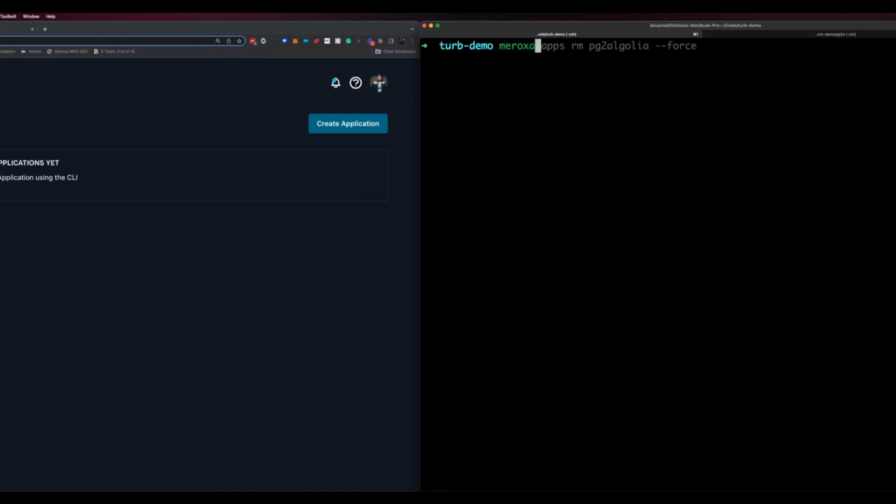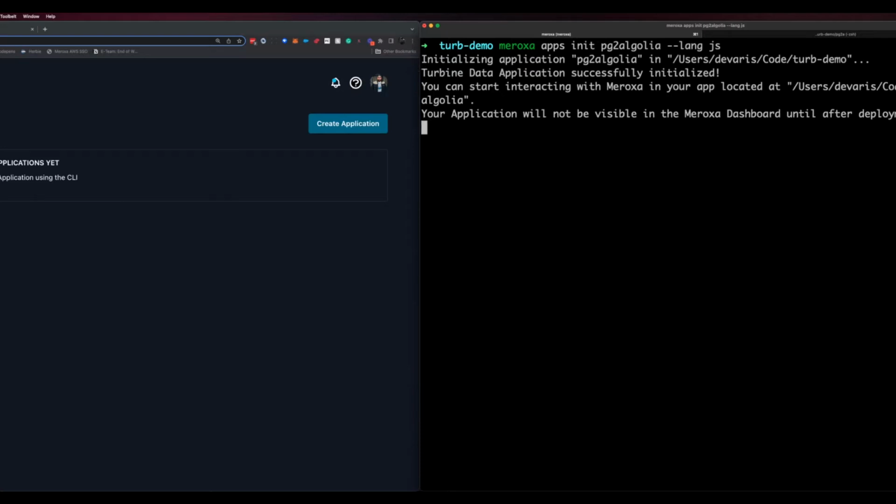But let me just get this started. What I'm going to do is init an application. I'll just call it PG to Algolia. It's going to be in JavaScript, and we do it in three different languages today: Python, JavaScript, and Golang. This is what I'm going to do. Let me cd into PG to Algolia. And then one of the cool things that we do out of the gate is that we give you all the ability. Here, let me just show you what we got.